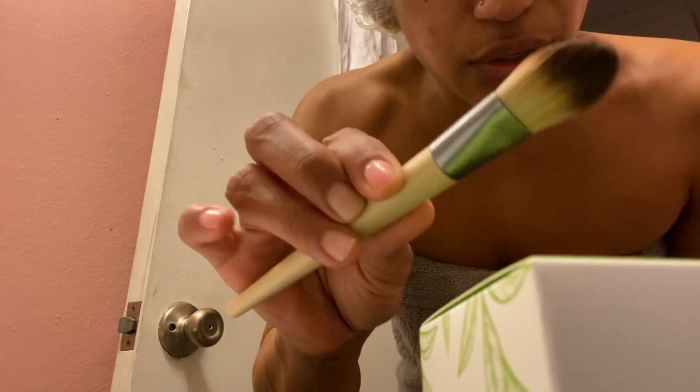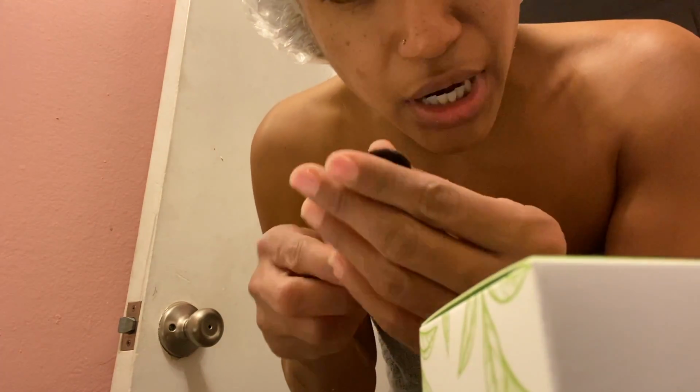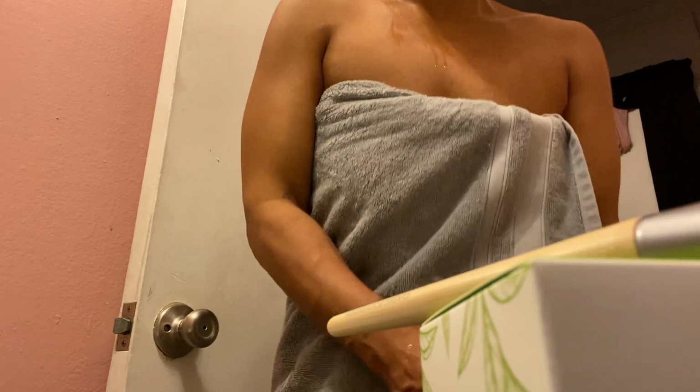So I like to use a brush, a clean brush. Ever since I started using brushes for my exfoliators, including those clay masks that you can buy from Target. And they have a ton of clay and sheet masks. I started noticing that I really like the paper ones because they're just place and go.